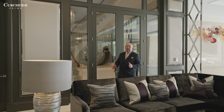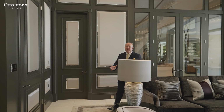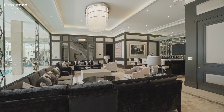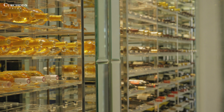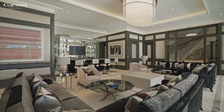The lower ground floor at Knockdara is also vast, divided into two areas, really. You've got the leisure area there, which we'll see in a minute, but here we've got this beautiful entertaining lounge with the horseshoe-shaped bar and thermostatically controlled wine rooms behind for both red and white wine. We then also have access through to the garaging and through to the cinema room as well.